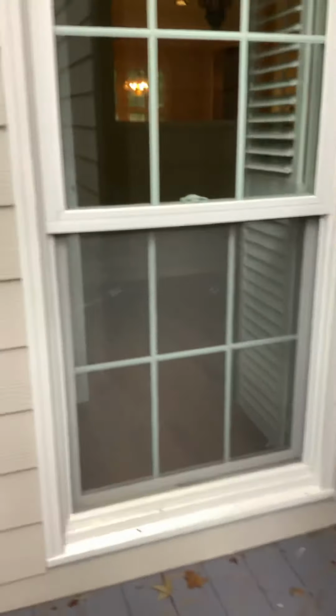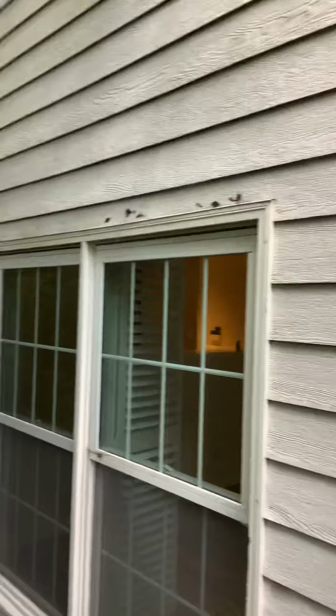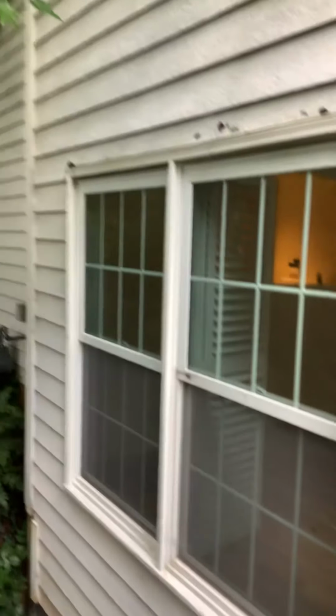This window's cracked right here. We're not gonna fix it, we're gonna leave that for an inspection item. And then when we have windows like that, we can repair them. And then you can see above this window line right here, we're just gonna go ahead and replace these 2 rows above this double window. But it's amazing to me that none of this siding is caulked.